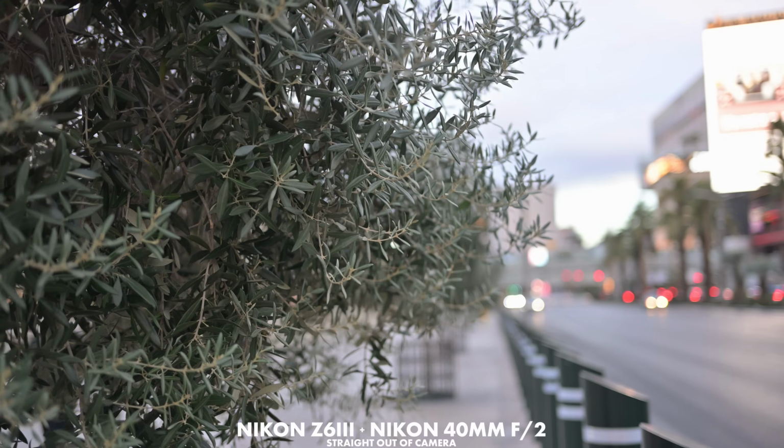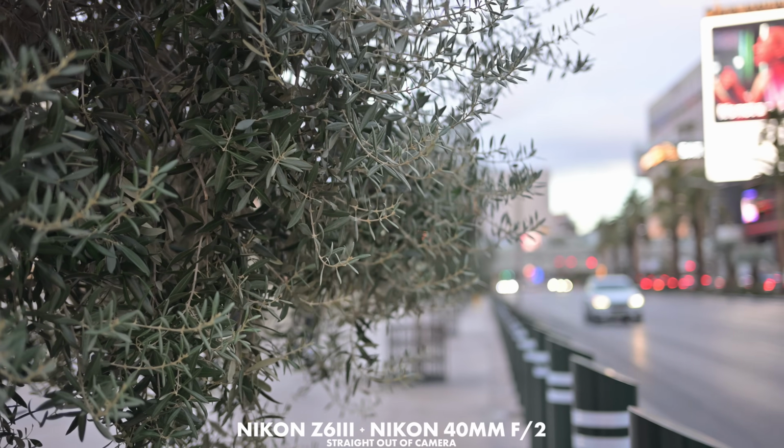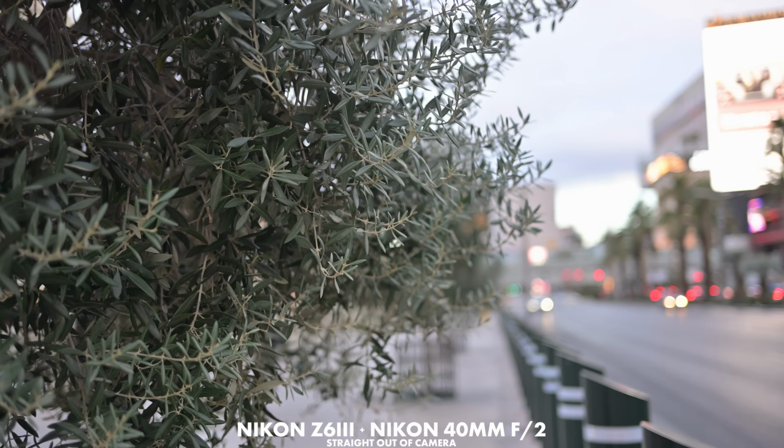How do you feel about a foliage shot at f2, for example? Wow, right? How about one of these poles? Incredible. But as you can see, the highlights in the background really kind of feel nice.